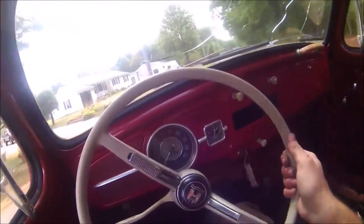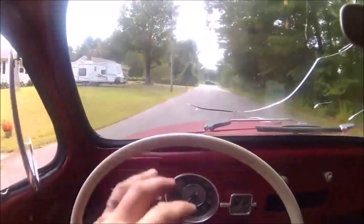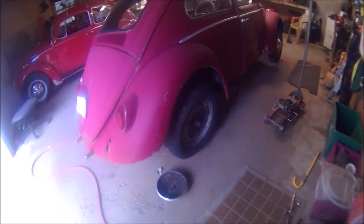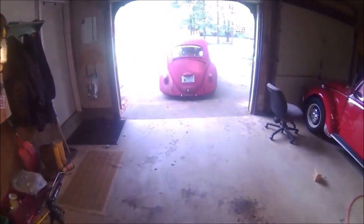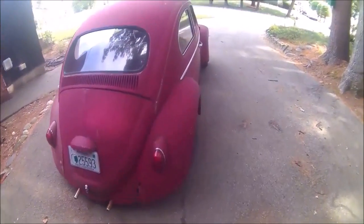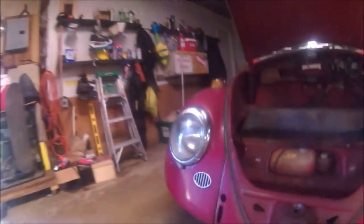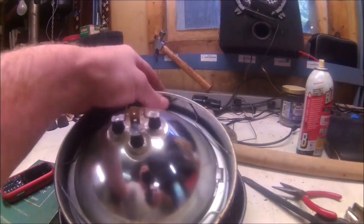So right here we have her out for our first little drive around the neighborhood. I can't imagine we really went too far. Then you can see right here as I start to back it in, we had turned down the rear spring plates and torsion tubes in the rear. Start to take apart the front headlight assemblies and get them preserved and cleaned up and put pieces back in them, and those things.